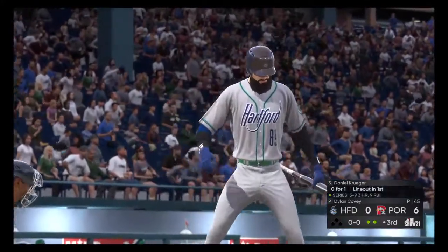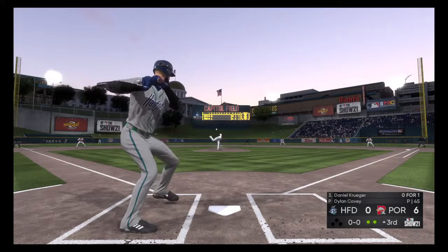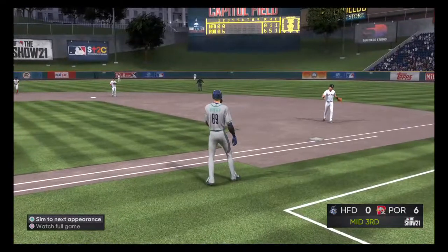Next, here is Daniel Kruger. The first baseman, Daniel Kruger. He comes set. Here's the 0-0 pitch. Line drive to center field. Geddes will get there, and he puts it away to retire the side.